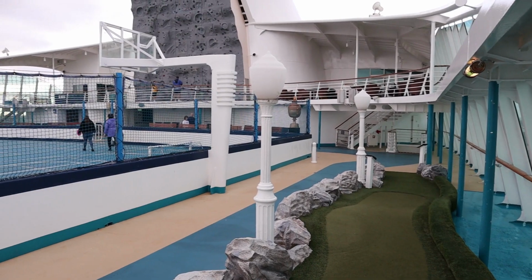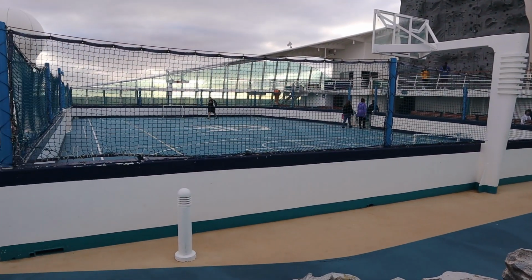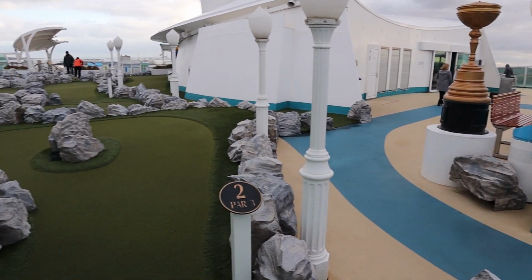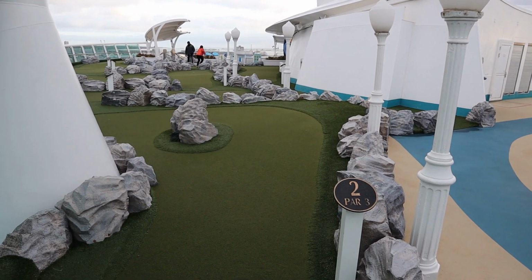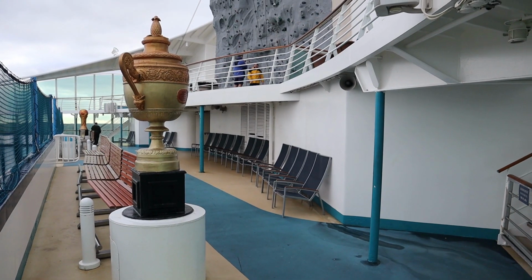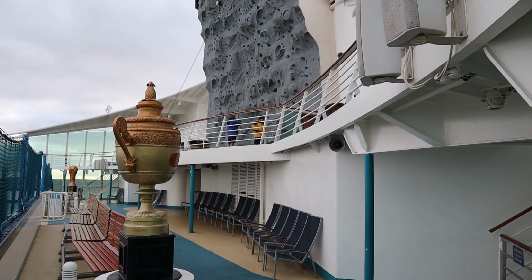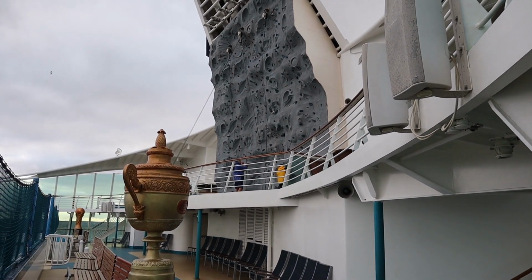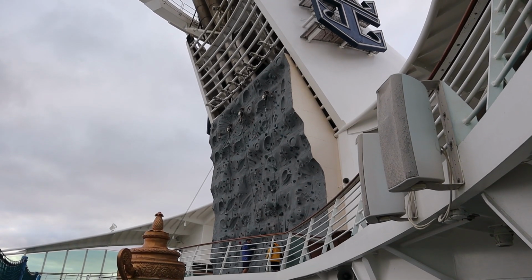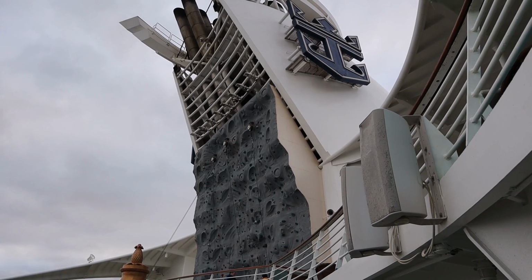So here is the basketball court for sports, and also the crazy golf. So if rock climbing is your sport, then come on board and climb the rock wall, which is the stack on the back of the exhaust flume.